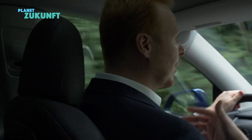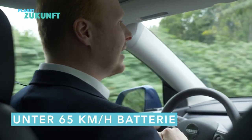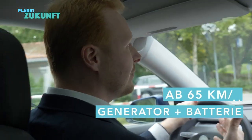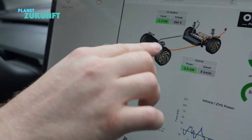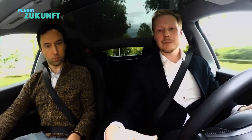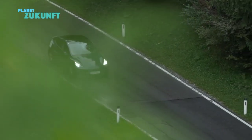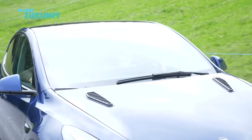Our control strategy is actually currently designed in such a way that the engine only switches on at or below an 80% charge level and from 65 kilometers per hour. This means that we drive purely electrically in urban areas and everything above that is driven by the generator. So based on the speed driven and the energy requirements of the electric motor, the generator charges the battery partially or completely with its 45 kilowatts of power. The generator allows OBRIST to keep the battery's charge level within a defined range. This should make 6,000 charging cycles possible.